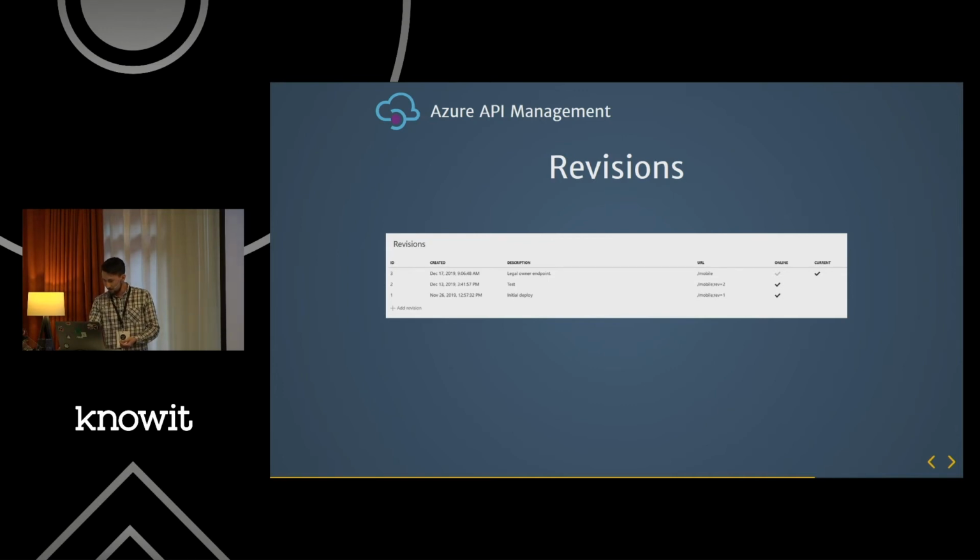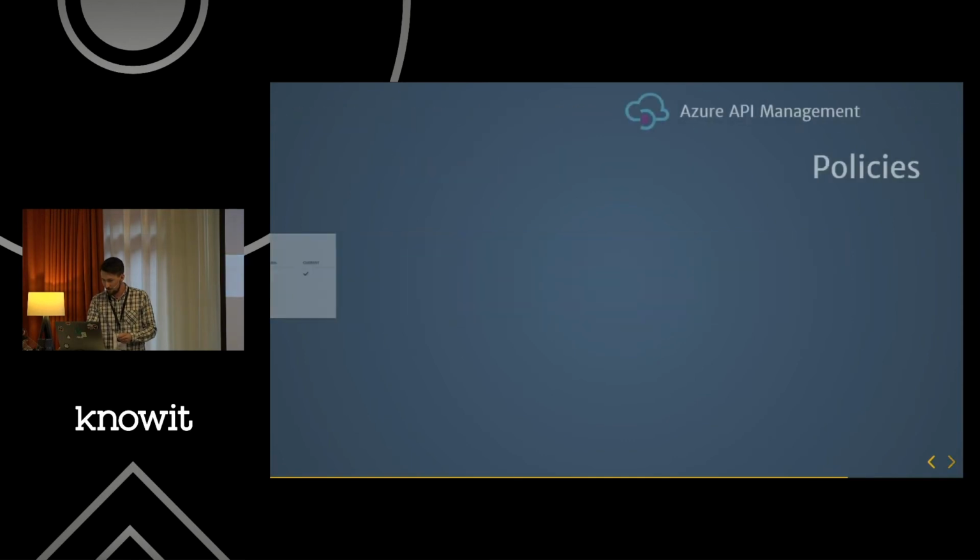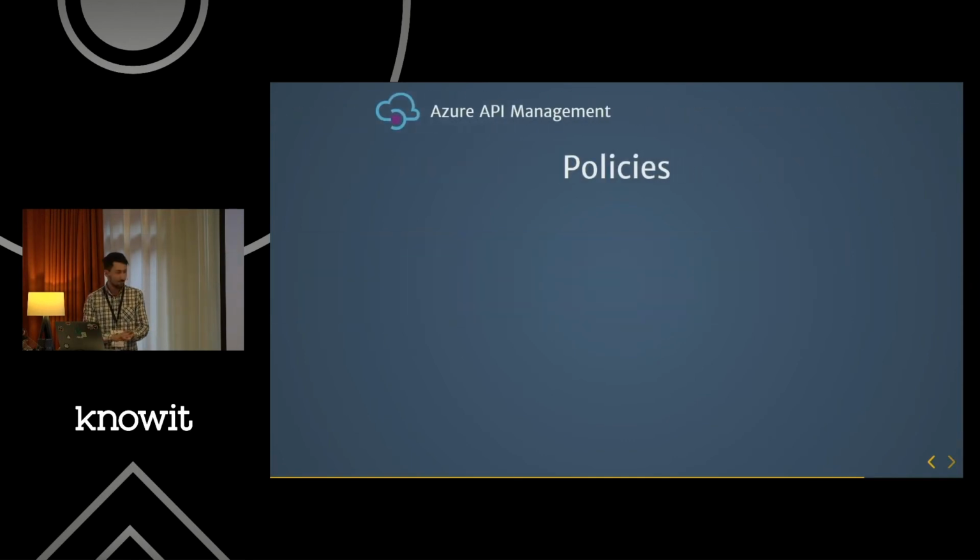Okay, so the last main feature that I want to talk about is policies. What are policies? Policies are probably the most powerful feature of Azure API Management. It's a way of changing the behavior of API requests using configuration. It supports a configuration language that you can use to intercept and change incoming requests as well as outgoing responses from your backend services.